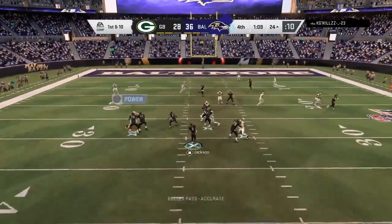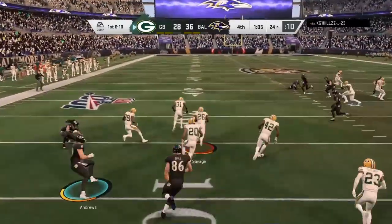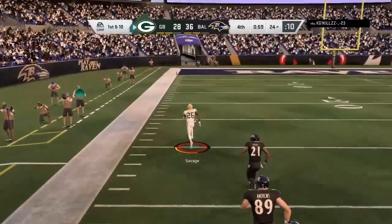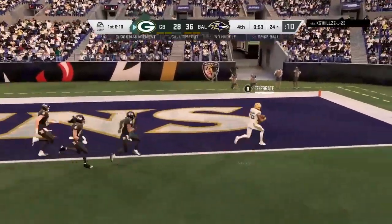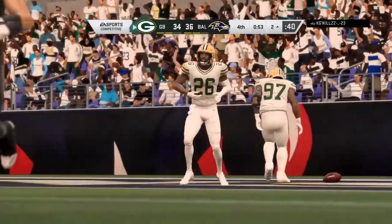After the interception, here's Jackson. And look at this. They get the turnover they needed. It's intercepted. Picked off by Darnell Savage. He's got daylight. 30. 10. And they will score. It's a Packer touchdown.